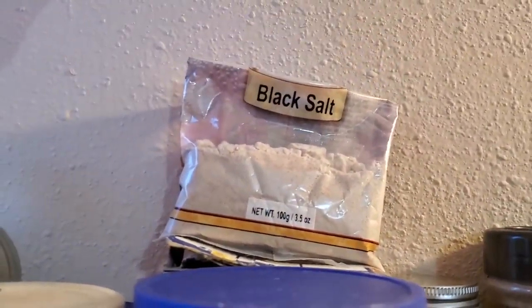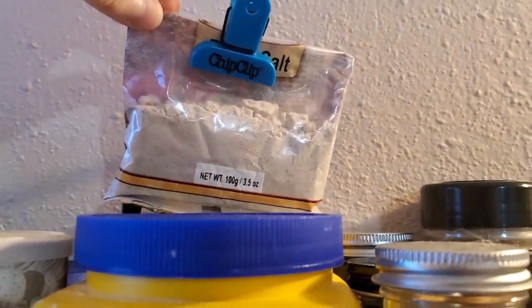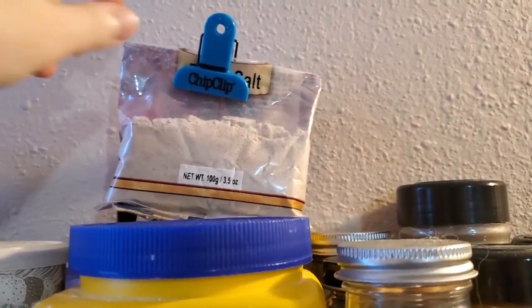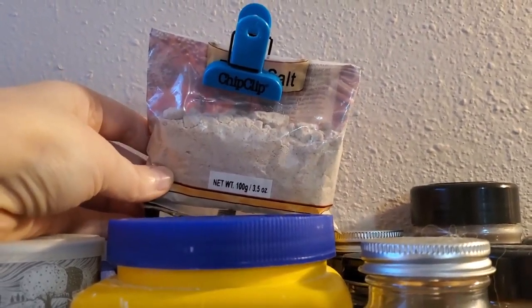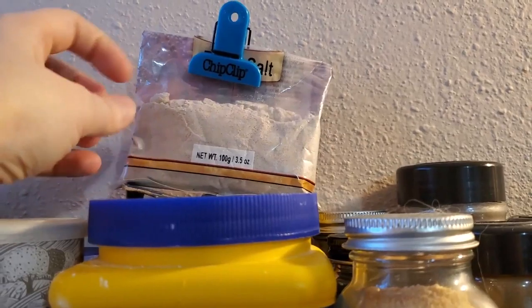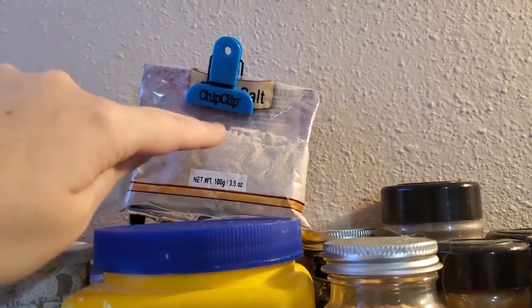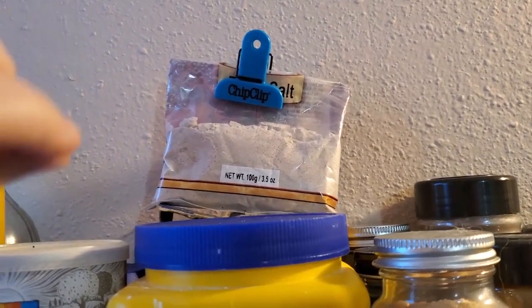One thing I will highlight right now is black salt. I would recommend getting this, especially if you like to do eggs in the morning. You could do tofu scramble, or there are some egg replacements that you can use as well. But if you're going to do tofu scramble, add some black salt because this gives things an eggy flavor and it works so beautifully. It is crazy.